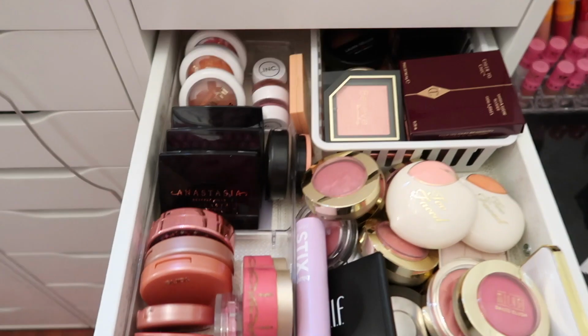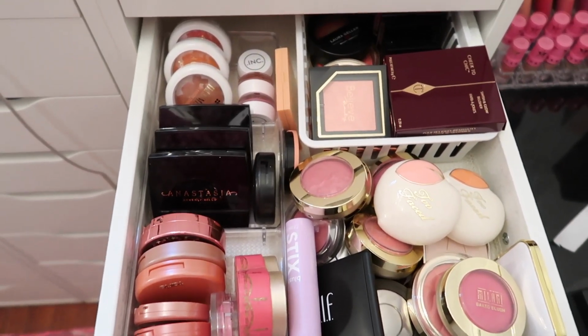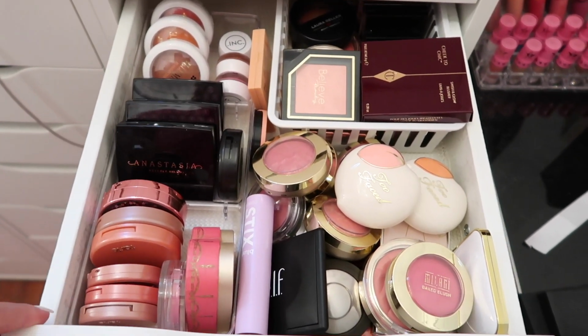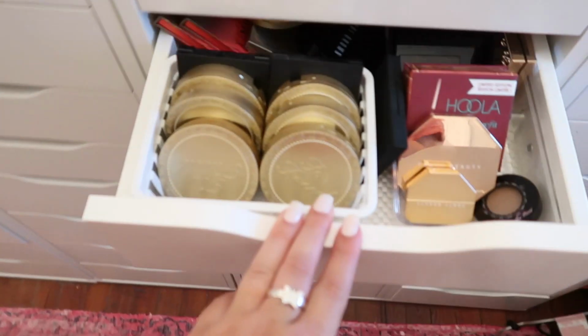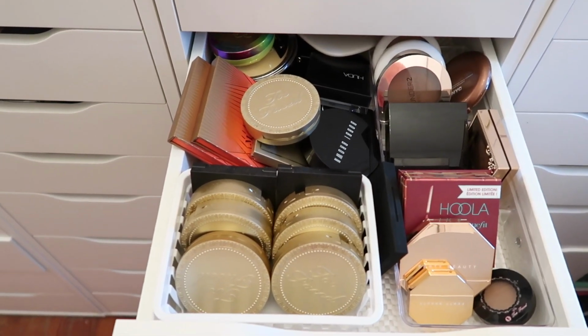bit of an overview. This is my blush drawer. It is a complete mess. I know, it's crazy. I actually don't have as many blushes as some other products, but this is the before of my blush drawer. I'll go ahead and show you my bronzer drawer as well. Here she is. Very messy and lacking in organization.